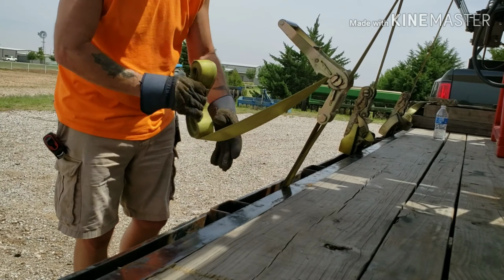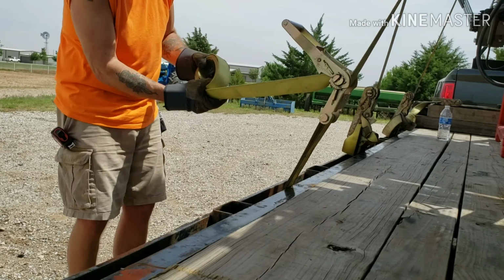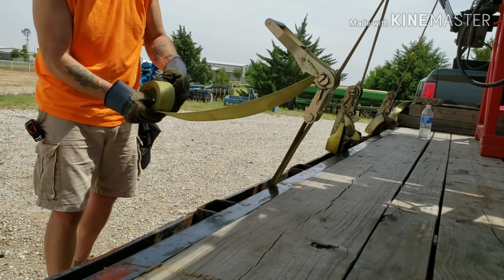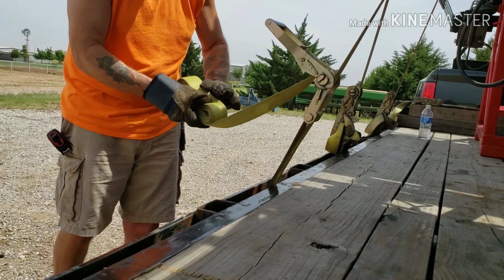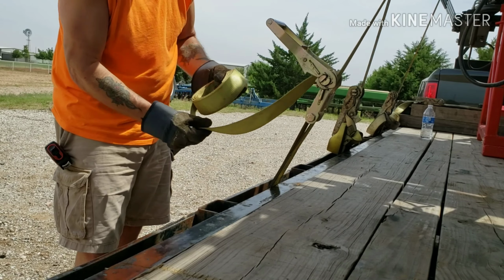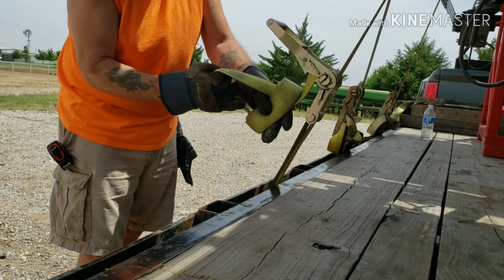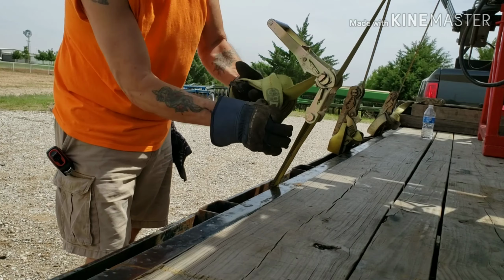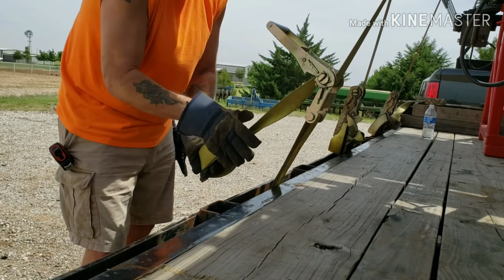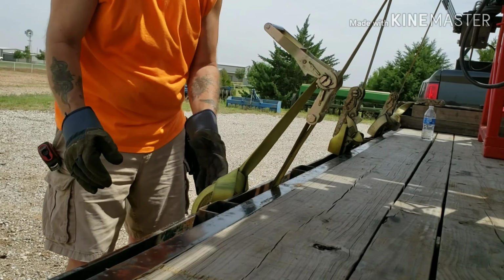All right, fold it up, grab it, make it a little tighter. That looks good. All right, here's what you do with the slack. You go through, go over your roll. Bam, it ain't going nowhere.